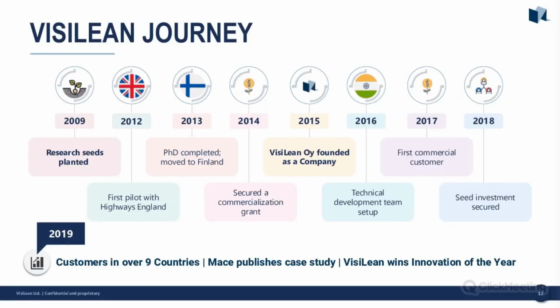So then just a brief history of Visilean's journey. It started in 2009 as a research tool. In 2012, we ran our first pilot on a highways project with Balfour Beatty. Dr. Bhargav then completed his PhD and moved to Finland, where the year after he secured a commercialization grant. Then in 2015, Visilean, as you recognize it now, was founded. The year after that, we set up our technical development team in India. In 2017, we had our first commercial customer.